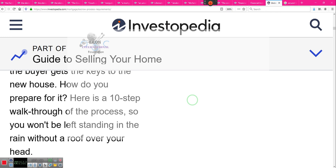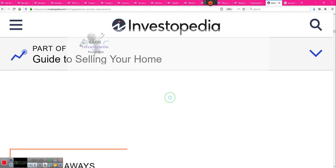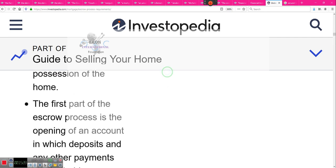Here are 10 steps to walk you through the process so you won't be left standing in the rain without a roof over your head. Oh, that is so funny. The escrow process occurs between the time the seller accepts the offer to purchase and the buyer takes possession of the home. Offer and acceptance. Do you understand? You're not buying it from the bank. You're buying it from the seller.